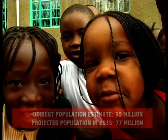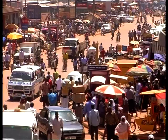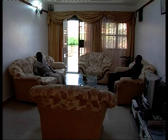The country's population is currently estimated at 30 million and is projected to reach 77 million by 2035, 16% of which will be urban dwellers. The current housing stock stands at 5.28 million housing units, with an average household size of 4.7 persons. There is a backlog of 612,000 housing units if every family is to be housed comfortably.